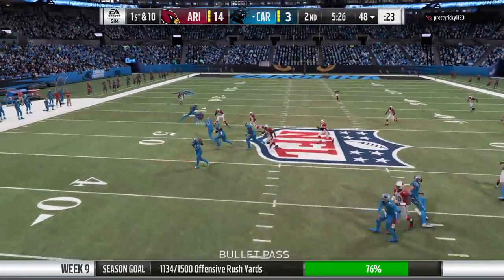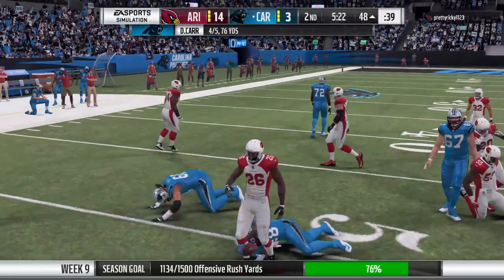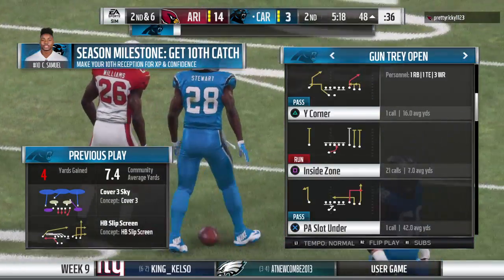Carr now on 1st down. They'll set up the screen for Stewart. And he'll be brought down at the 48-yard line. They'll get 4 there out of the screen, and it's 2nd down.